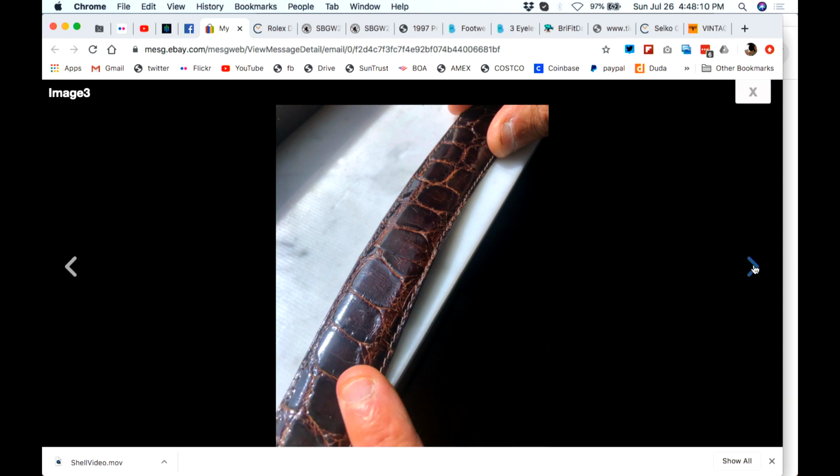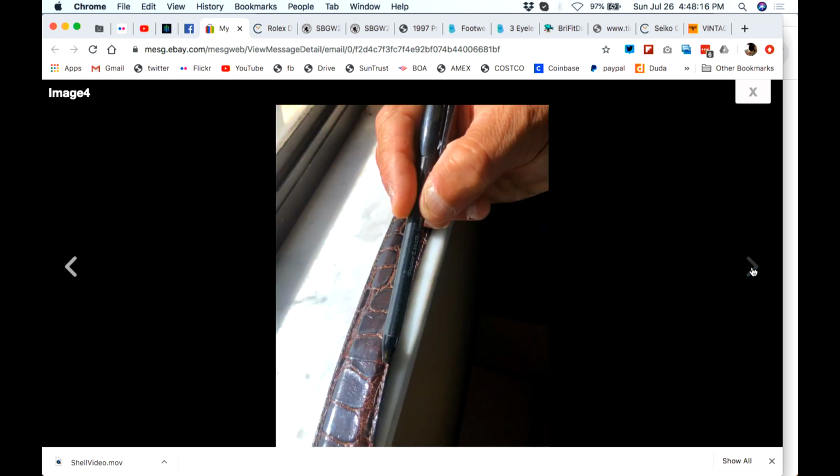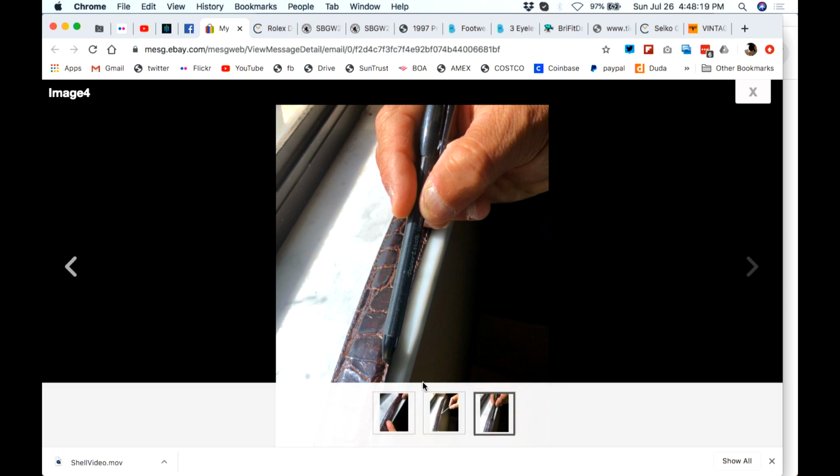Let me see this other photo. There they're pointing to the seam with a pen. And then there's a closer-up, and you can see that seam straight across at the bottom of that photo. This is a perfect example of making sure that you check out the details on these items. And I'll show you the original listing here too.